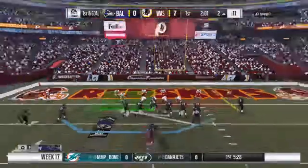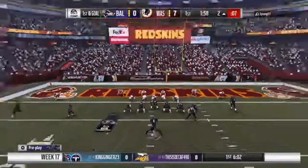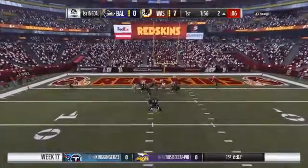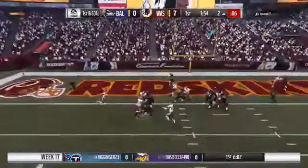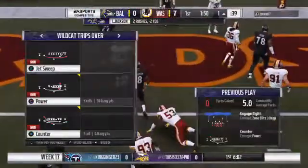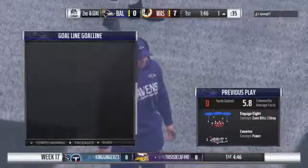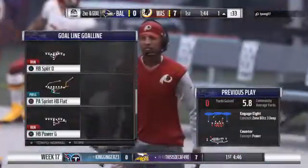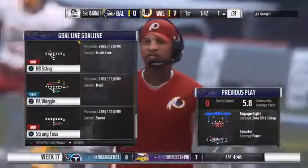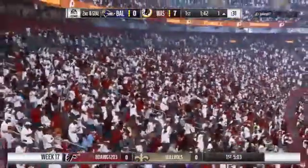Lucky 56. And now he'll tuck it and run. No gain there as he kept it himself at 2nd down. So if I'm an offensive coordinator, there's one thing that I know for sure. This is one of the top 5 teams in the NFL against the run. So when I look at my playlist, I'm probably thinking about throwing it.